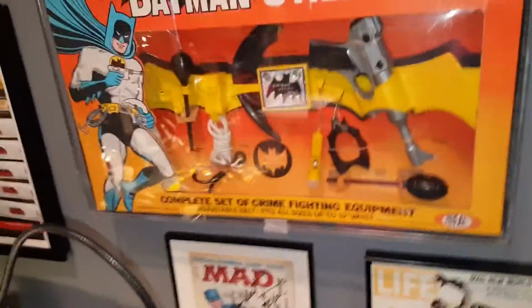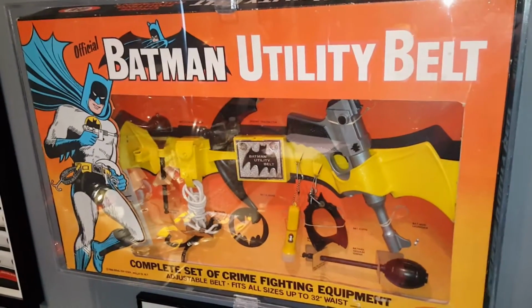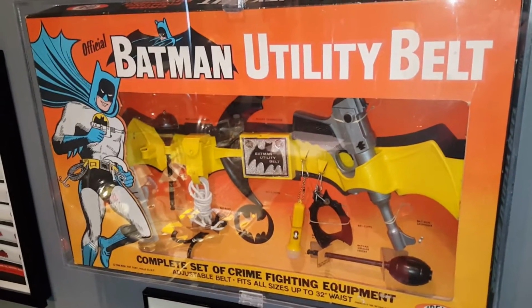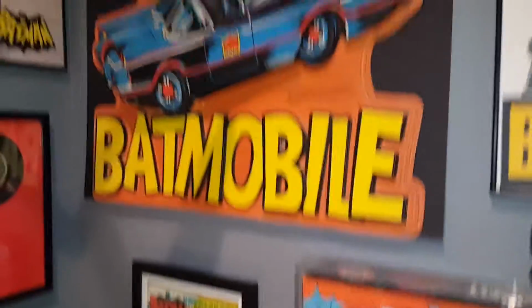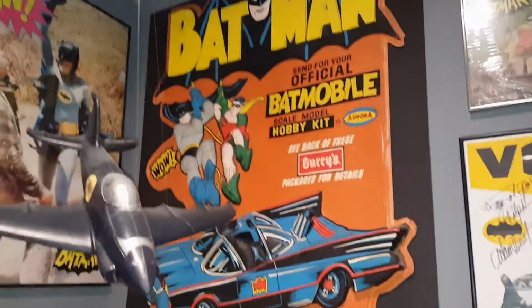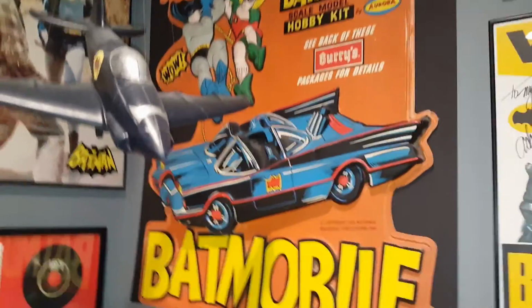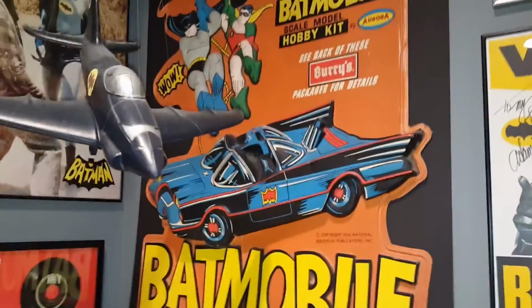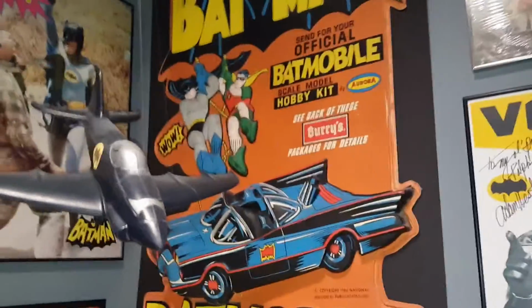Also, this is another one of my favorite items. This is an in-box Batman utility belt from Ideal, one of the most coveted items for Batman collectors. Hard to find in-box mint, and that was a great find. This giant vacuum form poster used to hang in supermarkets to sell Berry's cookies, and if you sent away enough box tops, you could get a model Batmobile from the old Aurora Model Company.